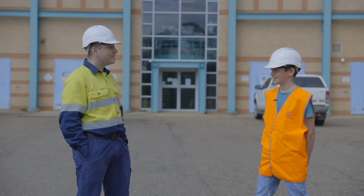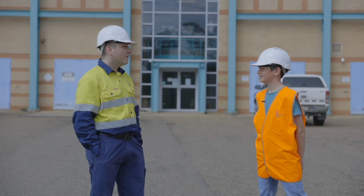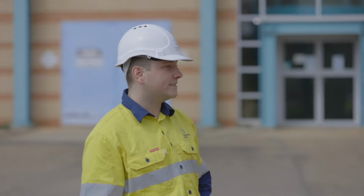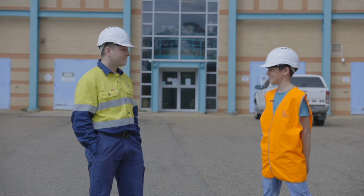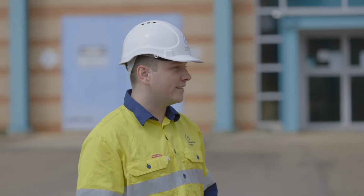Hey Seth, welcome to the Jugiong water treatment plant. Well, this is a really big water treatment plant. How much water is stored here? We treat approximately 12 to 18 megalitres of water every single day to 18,000 customers across our Jugiong supply scheme. Wow, 18,000? Yeah, 18,000 people. So that's roughly the same as 5 Olympic swimming pools every single day treated at this plant.